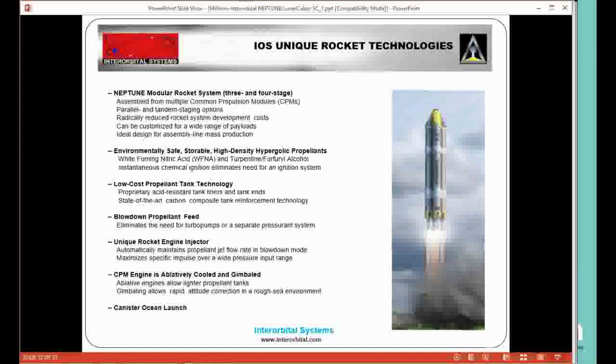And these are also an alternative to the toxic hydrazine, actually UDMH and nitrogen tetroxide. These are commonly available industrial chemicals, so pennies rather than hundreds of dollars per pound. We use blowdown propellant feeds, so we don't have to deal with the expense of a failure-prone system like a turbo pump, and unique rocket injectors and other in-house developments.